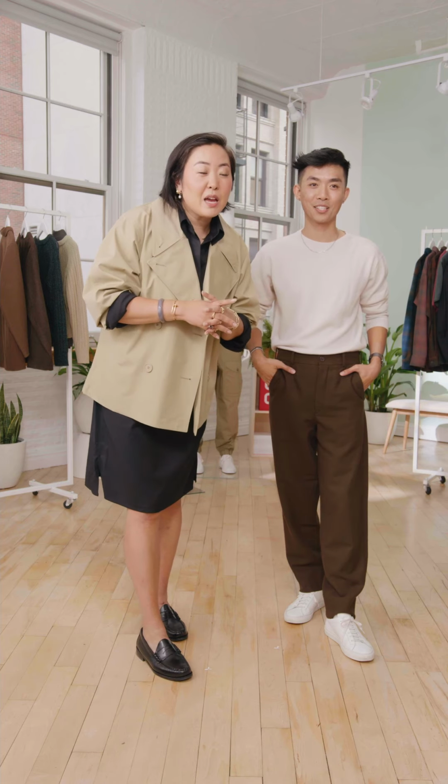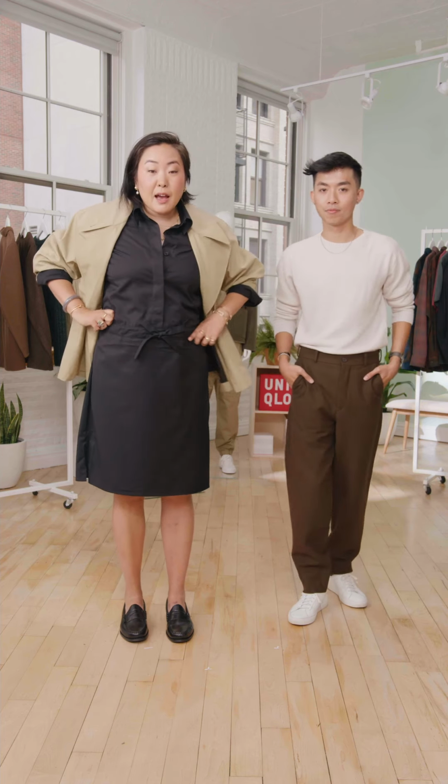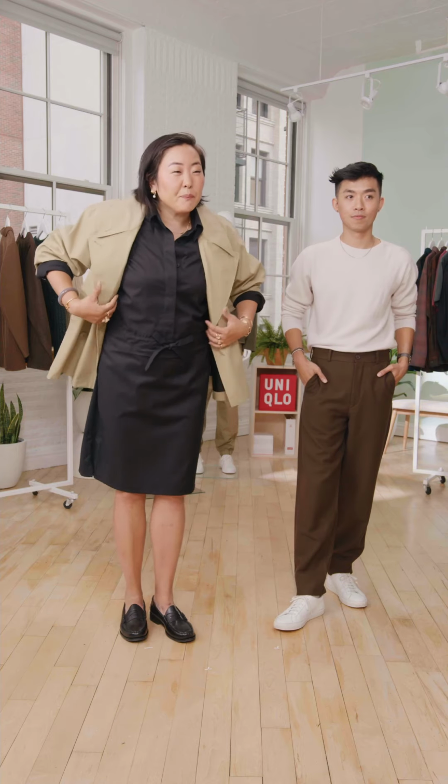All right, so do we have any questions? Looks like we're being asked what size are we wearing? Oh, okay, so I am wearing the Block Tech crop trench. Yep. This is a size small, and then the shirt dress that I have on is in a medium.